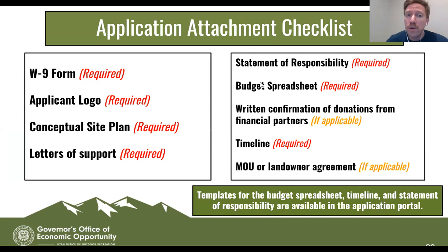Just a quick look at some of the application attachments that are required for this. We need a W-9 form. That's how we prove you are who you are, and also how we reimburse you for this. We need your logo so we can promote the work, the conceptual site plan that you're going to do after you work through this awesome design guide.